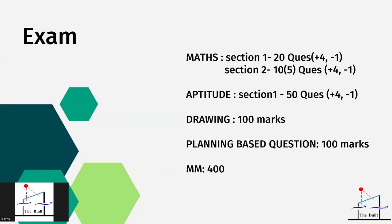The total marks is 100. So basically, maths is 100 marks, aptitude is 200 marks, and drawing is 100 marks. Also the planning-based questions are for 100 marks. So in total, if you see, we have 400 marks.